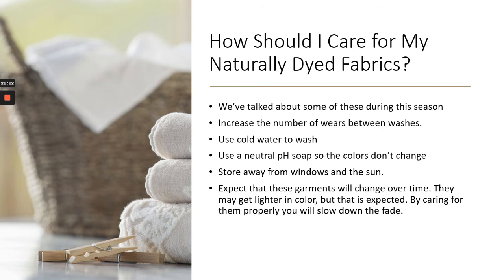So how should you care for your naturally dyed fabric? Some of this we've talked about already in this season and in this episode. Increase the number of wears that you have between washes. You just don't need to wash everything every time you wear it. Use cold water to wash. And if this is something that is handmade, you're probably going to want to wash it by hand. That's up to you, or put it in the gentle cycle, something like that. Use a neutral pH soap so the colors don't change. Some of these colors are affected by how acid or alkaline, or acid or basic, the water is. And so look for a neutral pH soap and store them away from the windows and out of the sun.